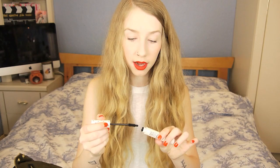For the last couple of years, I have been prescribed this nose spray from my doctors for my hay fever, and the only thing I can compare what this smells like is that the nose spray smells a bit like pollen, and this is what this smells like. It's odd. Once it's on your eyelashes and it's dried, you can't smell it. And then the other one I got was the waterproof mascara. Their mascaras are really, really good, and I'm really picky with mascaras. This looks exactly like the other mascara I got, so I will get along well with that.